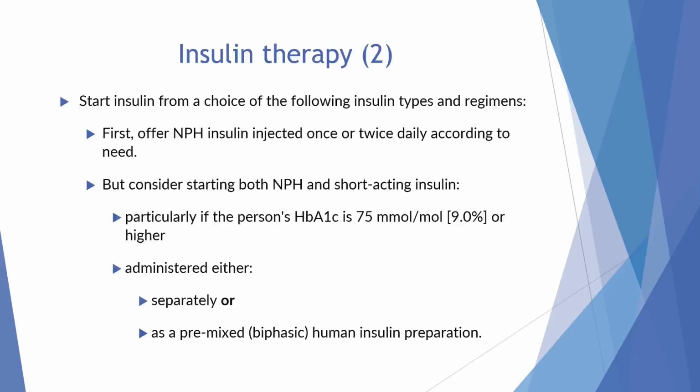When it comes to managing the insulin therapy, we will start insulin from a choice of the following insulin types and regimens. First, we will offer NPH insulin injected once or twice daily according to need, but we will consider starting both NPH and short-acting insulin, particularly if a person's HbA1c is 75 millimole per mole or 9% or higher, and these insulins could be administered either separately or as a pre-mixed or biphasic human insulin preparation.